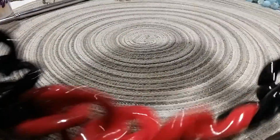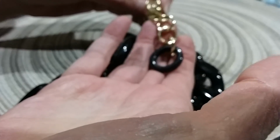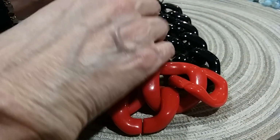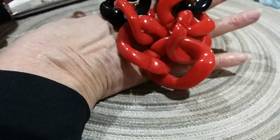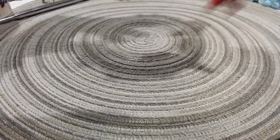Here is a pretty red and black necklace. It's not expensive. It needs cleaning, but it's nicely done. There's your finishing on the extender. This is your extra large lobster claw clasp. Let's go ahead and extend it here. I'm all thumbs tonight. And there we go. Like I said, it needs cleaning. Pretty colors, red and black.